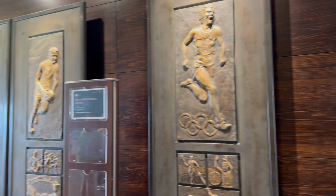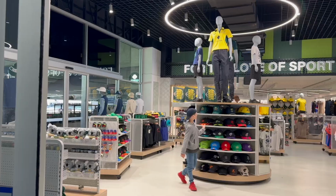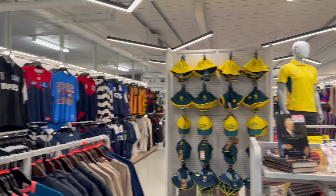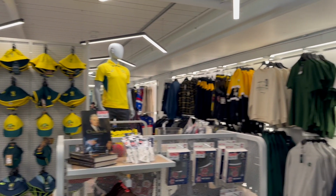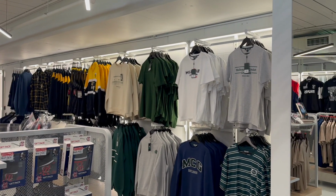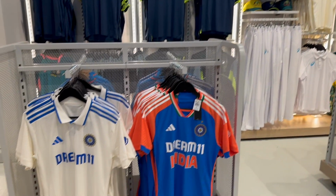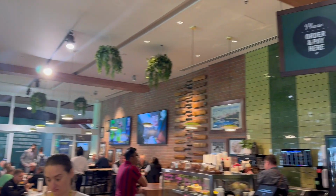Almost the end of tour, but lots more to see in this city. This is the shopping after the museum. You have merchandise from all Australian sports. And what will surprise you is that they also sell the Indian fan jersey at their store. We sure have a mark everywhere we go.